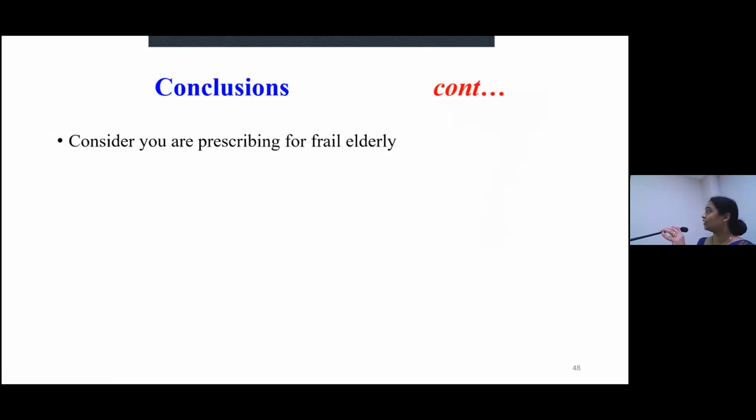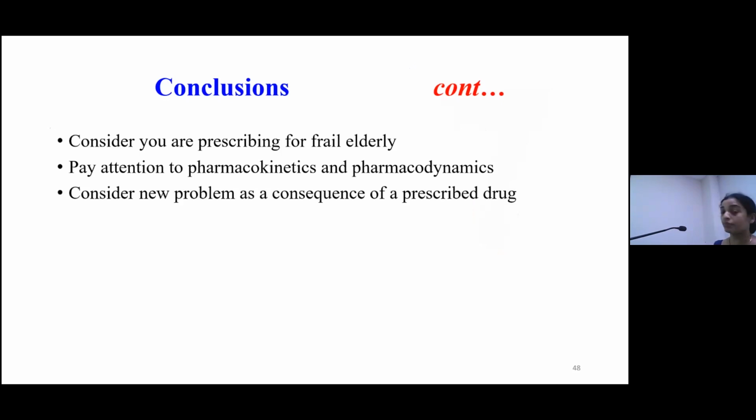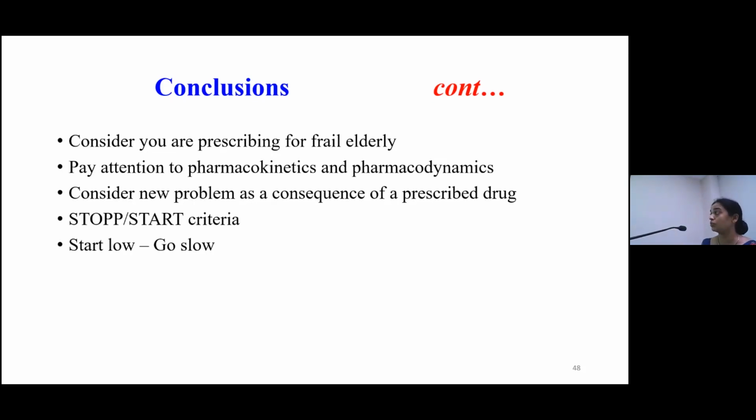Conclusions are these. Consider you are prescribing for the frail elderly. Pay attention to pharmacokinetics and pharmacodynamics. Consider new problems as a consequence of a prescribed drug. And you have to consider stop and start criteria when you do a rational prescription. And you should start slow and go slow.